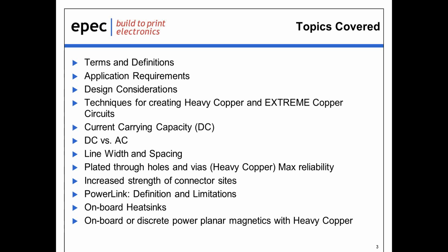From there, we'll get into the details regarding the minimum line width and spacing for various copper thicknesses. We'll also talk about heavy copper plated through holes and vias for maximum reliability, and advantages to connector sites. And to round out the topics of this presentation, we'll touch on the role of extreme copper in thermal management, and finally the use of heavy copper in power planar magnetics.